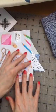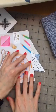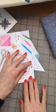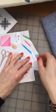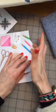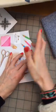Is it English paper piecing? No, English paper piecing is the hand piecing where you're wrapping fabric around paper and it's by hand. Yeah, hexies is a good example. That's all hand done. This is called foundation paper piecing if you wanted to search for it. Foundation paper piecing because you're using the paper as a foundation.